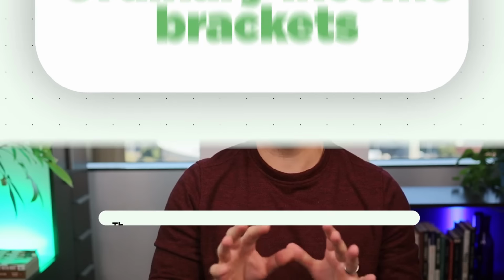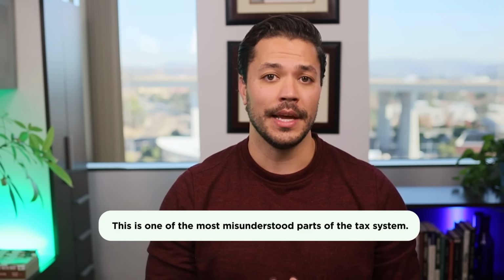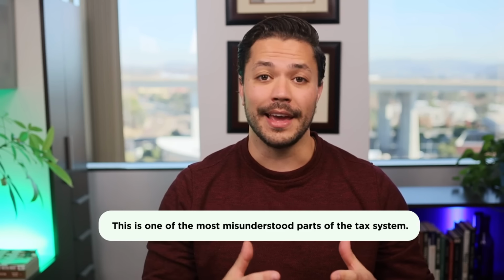Now, this is one of the most misunderstood parts of the tax system. This is where many people get confused and think, well, if I'm in the 22% bracket, then all my income is taxed at 22%, right? But that's not how it works. I'm going to clear that up for you and show you how your income flows through each bracket, just like water filling up buckets in a waterfall. We'll also compare the brackets for 24 and 25 so you can see the impact of these changes.